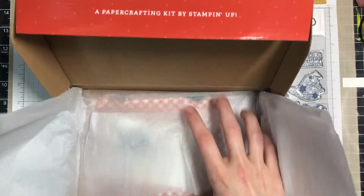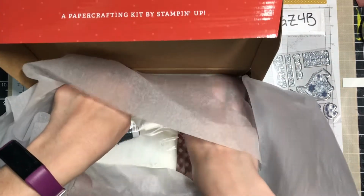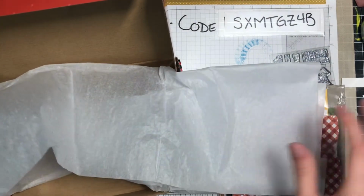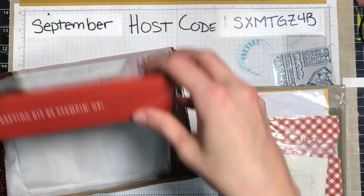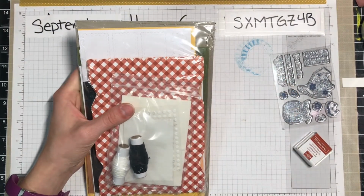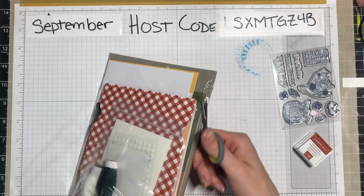Let's see here. Okay. So this kit was touted last month as being able to be Halloween-y or Thanksgiving-y and just, you know, autumn themed, if that's what you preferred, and that you would have more than enough to do those same crafts if you wished to do one or the other or a combination of both. So let's see how they did that.